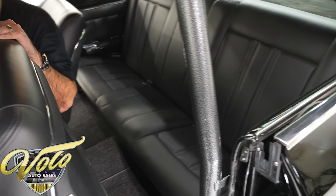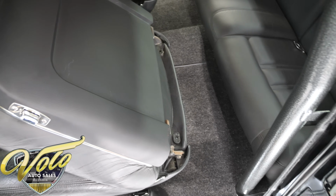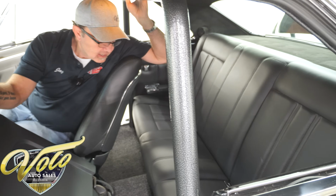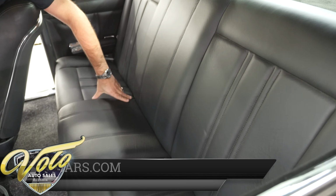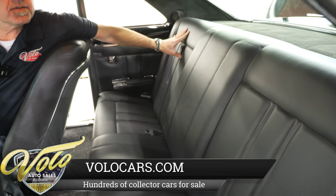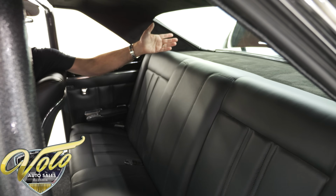And the button is kind of stiff. So it does have a roll bar. It doesn't seem to really interfere. You can still use the back seat in its entirety. The back seat's also all soft leather. Seat belts are back here. Side panels, armrests, all leather. Power back windows. The rear shelf and the entire headliner is suede.